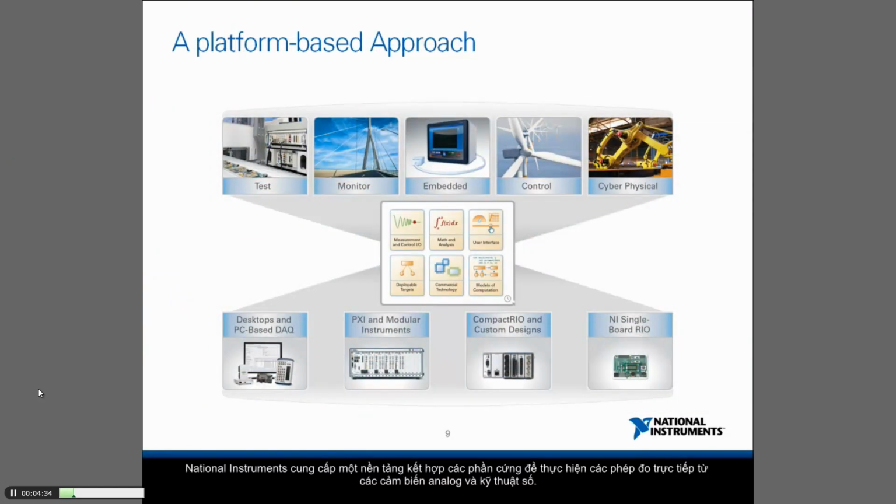National Instruments offers a platform which incorporates hardware to make direct measurements from analog and digital sensors. We also provide solutions to communicate with control systems to simultaneously note the operational state of the machine being monitored. There are several sensory measurements to be made in condition monitoring. Vibrations are the most common and today offer the most information regarding the health of machine components.